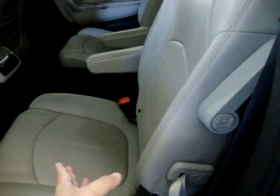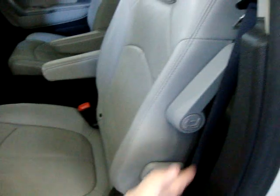Okay. To gain access to the rear, the little ones can just walk in between, and the older passengers can pull on this handle here, which will make this flip forward and slide a little bit to give you access to enter through here.